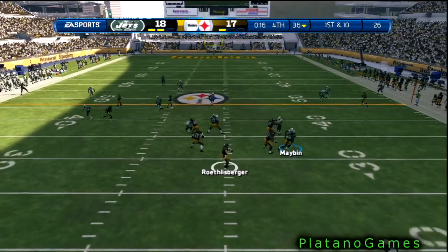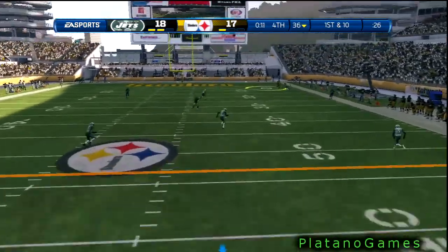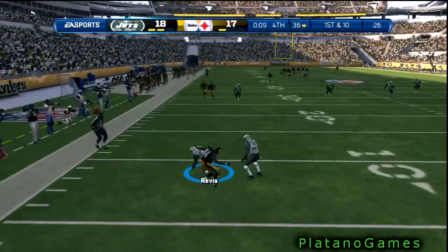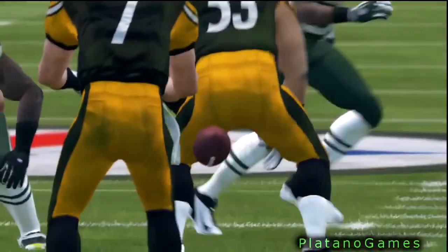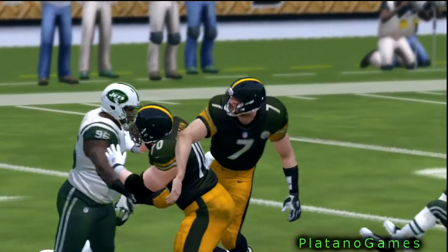First and 10. Looking at every option. Looking for an open receiver on the right. Ball's picked off. They've got him down there. That interception is strictly on the quarterback. When you make bad decisions, I don't care how good you can throw the football. The results, usually it's going to turn into an interception.